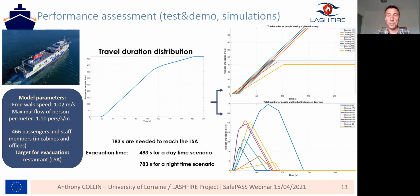the fire. What is also interesting is that we can have some other data regarding the number of people leaving a given doorway. We can observe what are the main doors that are used by the people. And this is important for us in order to identify some weak areas that could be dramatically affected by the fire and that may penalize the evacuation.